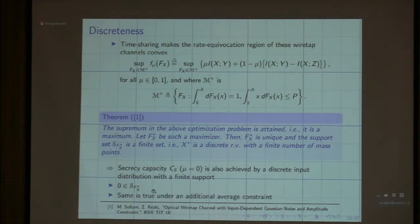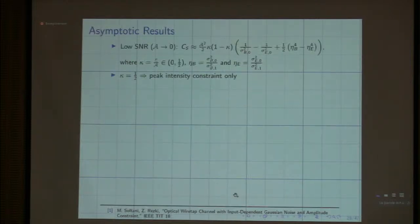Although this theorem is stated for peak intensity constraint only, the same holds true also if we incorporate an average intensity constraint. And both these results hold true with an additional average constraint.